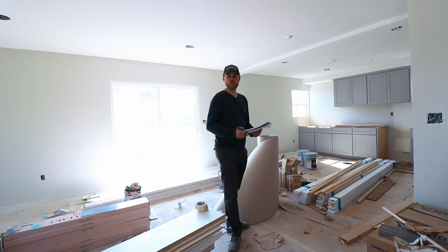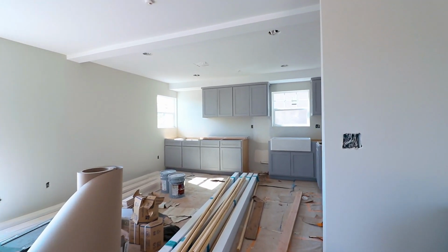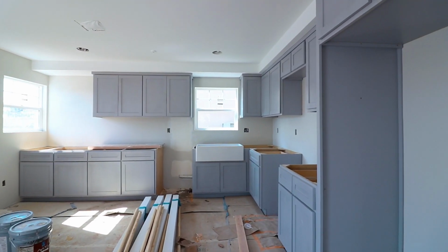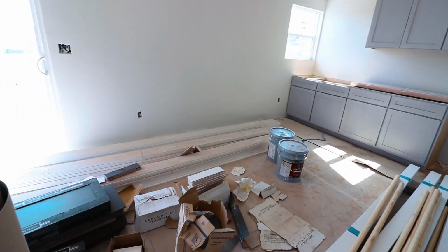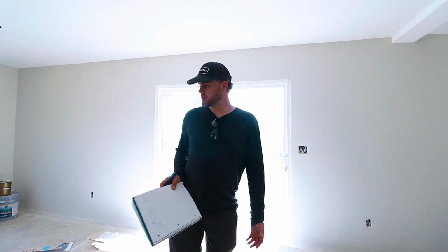Okay, it looks like they're about 2 weeks out. The electrician still needs to come and put the finish on. The countertop guy needs to put the stone on. Floors are all in place. I see some tile here, which means that the bathrooms probably aren't done yet, so maybe more than 2 weeks. But let's walk around and check it out.